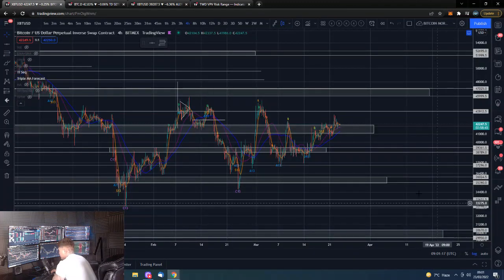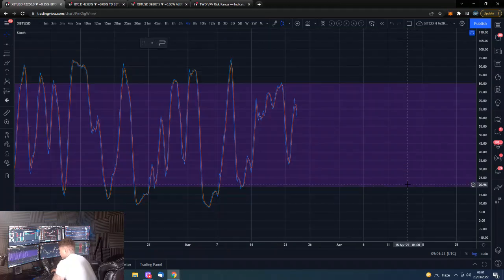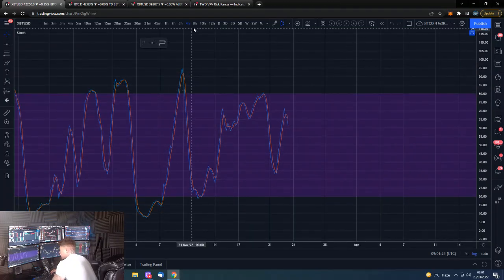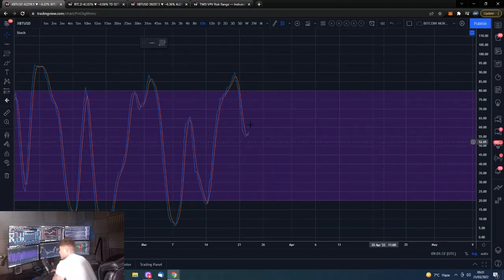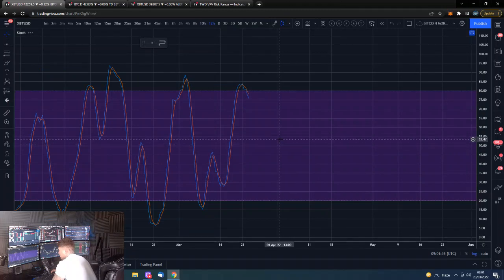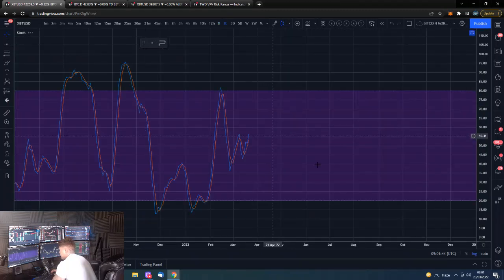Let's have a look at the stochastics. Are they going to give us that next move up? The 4 hour is kind of coming down here, so we're going to struggle a bit on the 4 hour. The 10 hour is still coming down as well, if it wants to load. We always wait for the 10 hour. Oh no, actually there we go, it's turned back up. So the 10 hour is now back up, which is obviously good. The 12 hour has now taken over the reins to the downside, pointing down. Daily still pointing up, but obviously getting a little bit tired there.